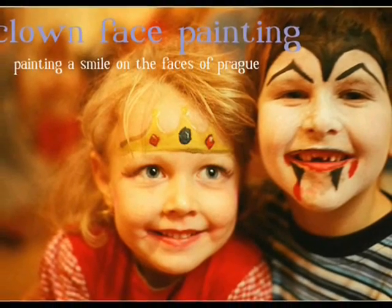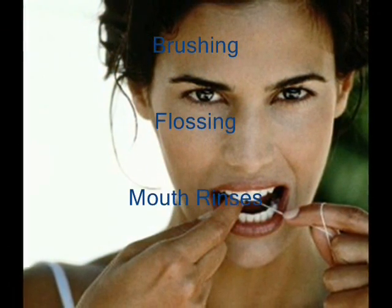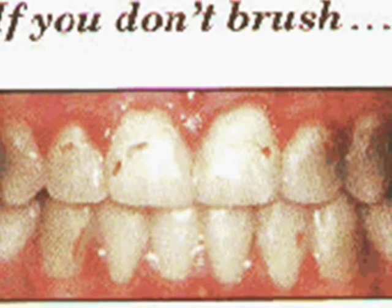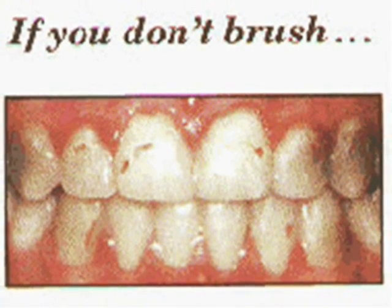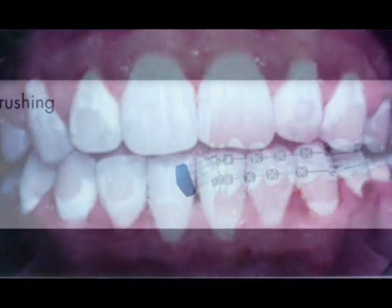There are certain do's and don'ts that you have to follow strictly throughout your treatment. Keep your braces and teeth sparkling clean by brushing, flossing, and regular use of mouthwashes. One of the most common fears about orthodontic treatment is that braces may cause tooth decay and gum diseases, as food can get caught in braces.